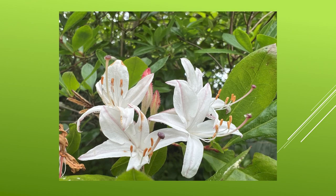So quite long stamen and really pretty flowers on these swamp azaleas. They are native. But they also are poisonous. And the wildlife don't really have that much use for the azalea, interestingly.